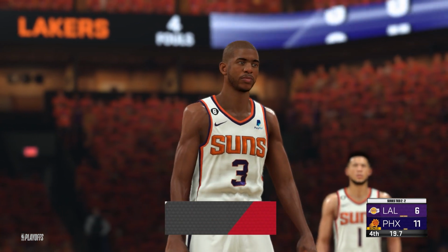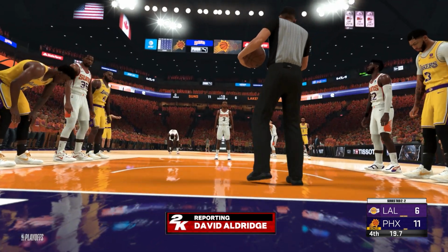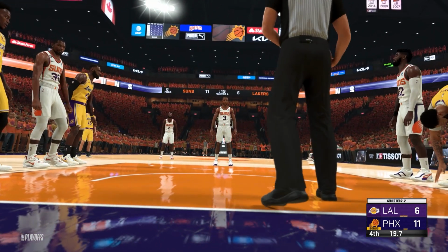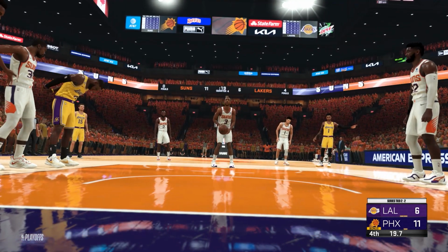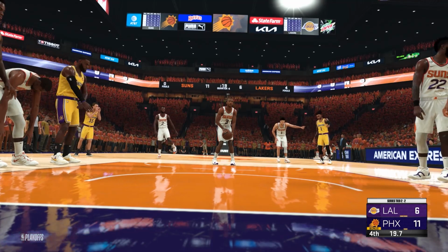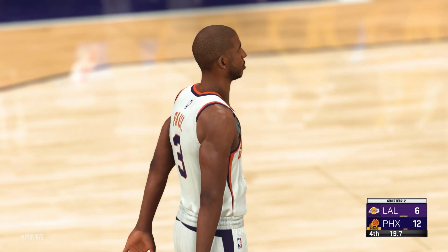David. Hey, Kevin, here's what Monty Williams went over with his team during the timeout. He likes the effort, he likes the play. He said, look, we're rolling now, guys. Let's get that momentum and keep it, and let's make the most of it to win this series. We'll see if they can get it done. Okay, David, much appreciated. So the first one drops, and that increases their lead to 6.